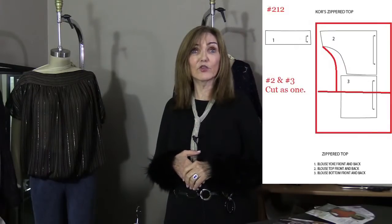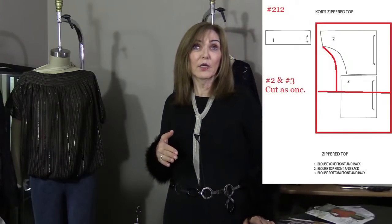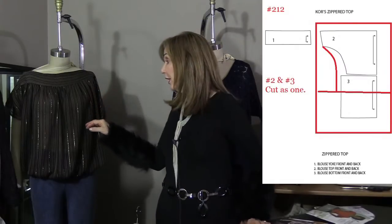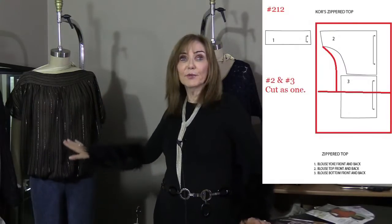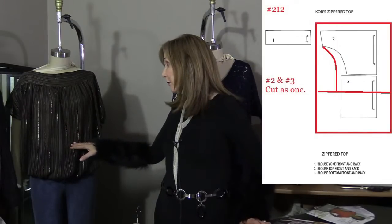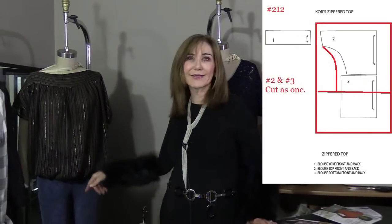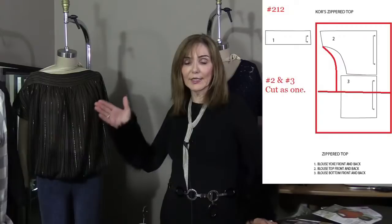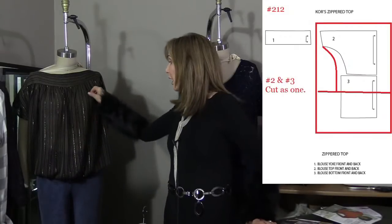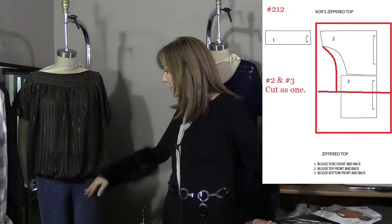So you can see that's the change of the pattern. So number 2 and 3 were cut as one. On this particular fabric, just FYI, it's not wide enough to put the stripe going vertical, which I really wanted. And so I put a seam right at center front and right at center back. You can't see it because literally I cut it on a black line and seamed it with black serger thread. I can't even see it staring at it.